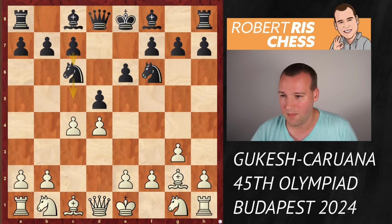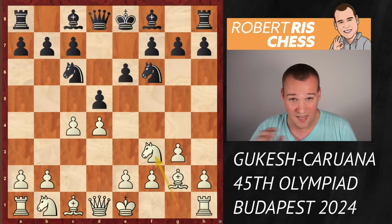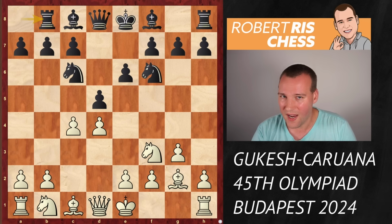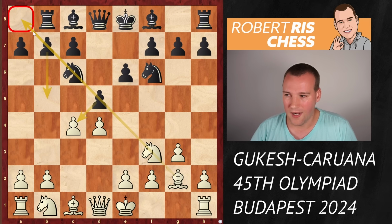So let's see what he has in mind. Knight f3. And now, real surprise as he goes for this move, rook b8. That's something which has almost never been played in a grandmaster game. It's a very subtle idea. Black is intending to take on c4 and then stick to the pawn with a move b7, b5, so that he doesn't have to worry about that rook on this long diagonal. That's the main idea behind rook b8.